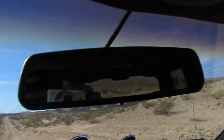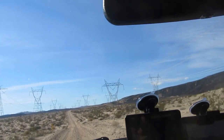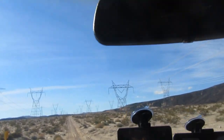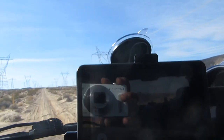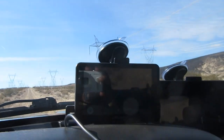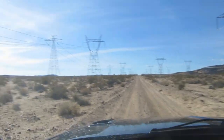From the trail. Cat Daddy's way back there. I keep having to stop for him. The last time I stopped for like 25 minutes. Anyway, so we've been traveling, I guess it's a little over 100 miles, maybe 98 or whatever. It says we got 38 miles to go. So, yeah, been doing pretty good.